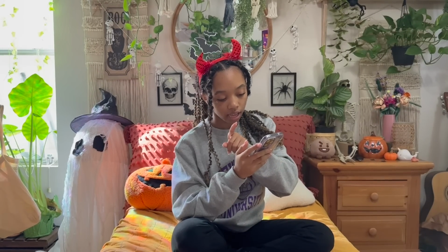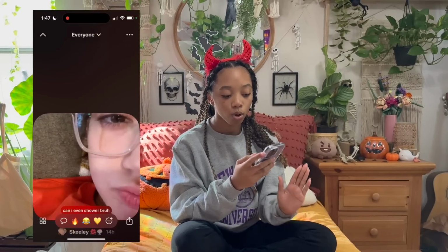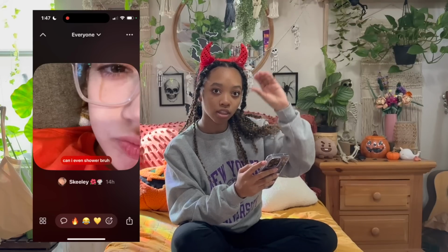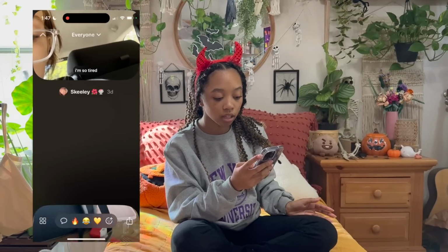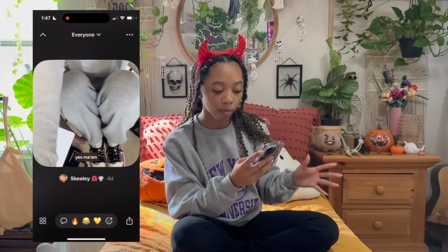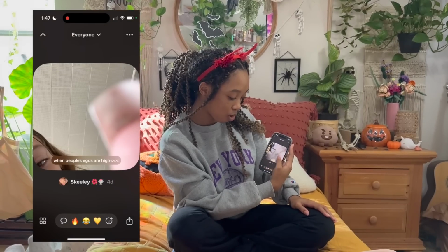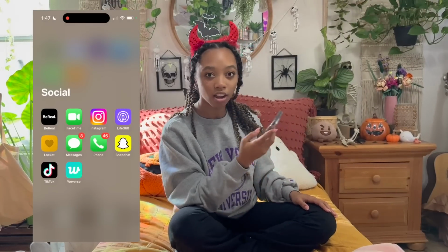I have Locket. I love Locket. What's Locket? Oh, okay. So Locket is where you take a picture and it shows up on the other person's home screen, like who you have added, and it's so cute because now you can put little captions. Right now it's literally all Skyla on my Locket because she's the only one. Look at all, oh, that's me. All of them are Skyla. But yeah, I love Locket.